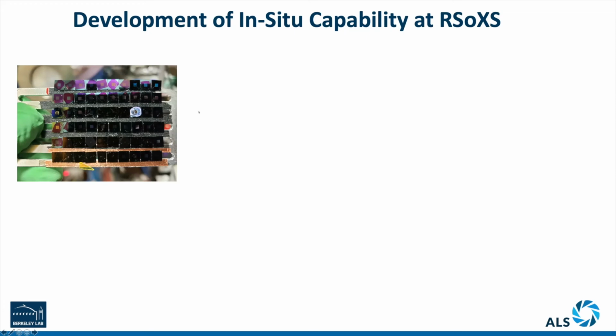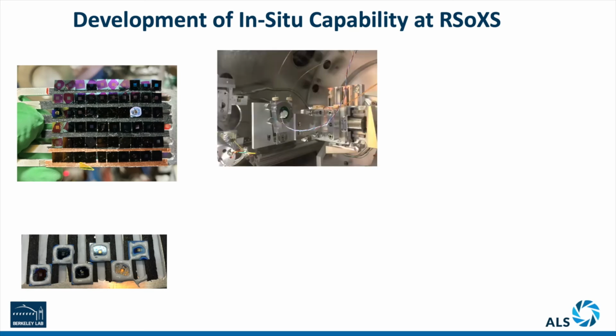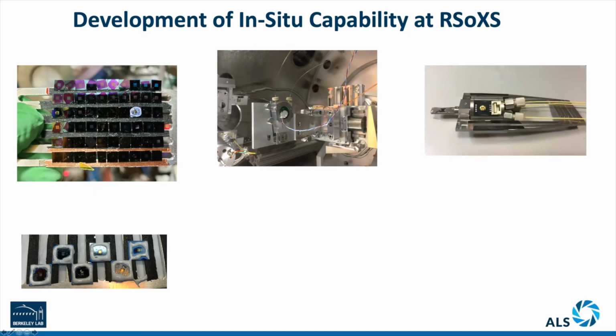publication. And as I mentioned, the in situ experiment at the soft X-ray beamline is historically difficult due to this vacuum environment. Here are some early attempts where we tried to sandwich some liquid with epoxy and liquid holders, and then we're adapting some existing in situ setups from other soft X-ray beamlines. And then I'll spend a little bit of time on the new development that we have.